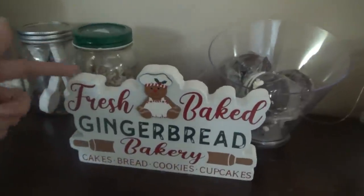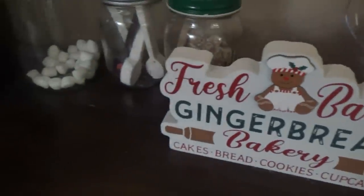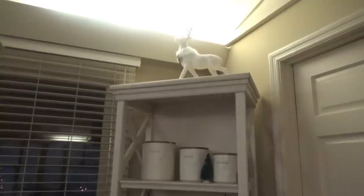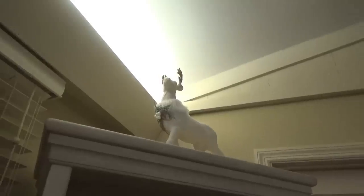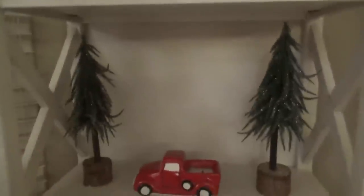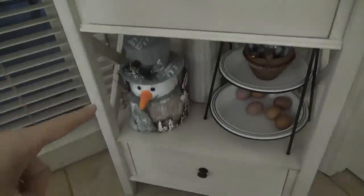winter light. I did leave this fresh baked gingerbread bakery. Turn my little light string on back there. I left this little hot cocoa bar thing and the snowman mugs and just some hot cocoa sprinkles and stuff like that. And then in this corner, I left the white deer up there because it just looks winter-like. It's just white and has some golden antlers, sparkly antlers. I left this little tree here and these two here because they're just looking like winter trees. I did leave the red truck candle because I'm gonna try to finish burning this candle. And I left Mr. Snowman there.